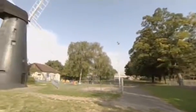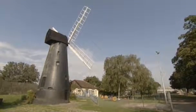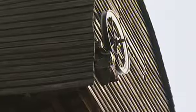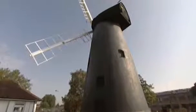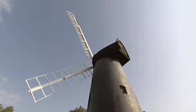If Richard and his friends have their way, it won't be long before the sails start to turn once more. The Friends of Windmill Gardens are raising funds to restore the mill to full working order, and they want the park it sits in to become a meeting place for Brixton residents, a small slice of the countryside in the hurly-burly of the city.